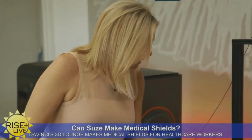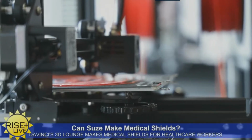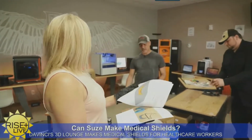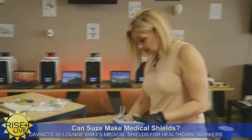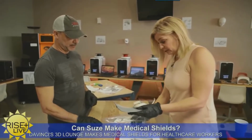This is printing part of the mask right now. That's right, the visor portion of the mask. Right now we're averaging anywhere between 10 to 12 an hour. So you're just pumping them out and sending them out? As fast as we can, yeah. So you're basically giving them all the parts and then they put them together when they get to the hospital, the home, wherever they're going. That's correct. I like red. So you have the shield, the elastic, the little tie. The little ties, and these are 3D printed as well?